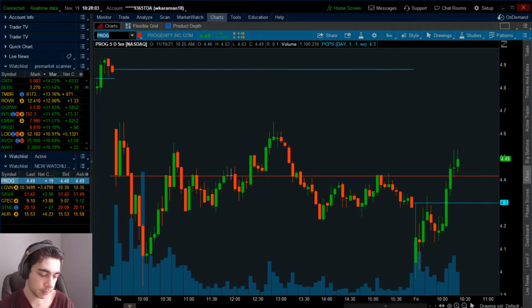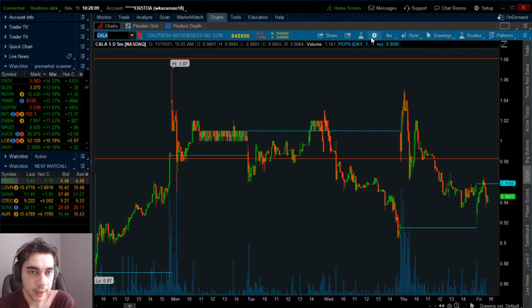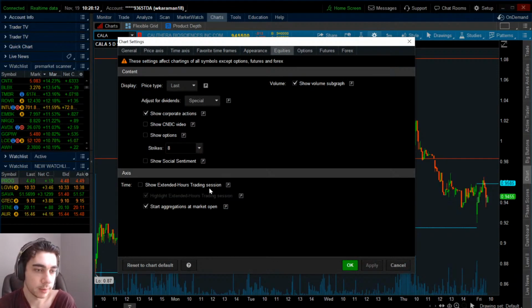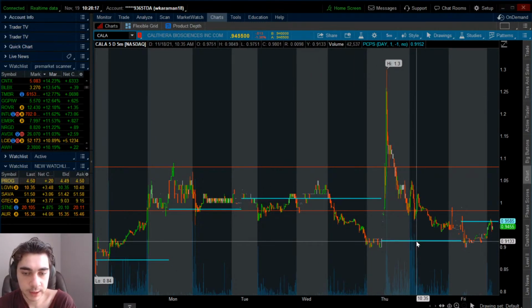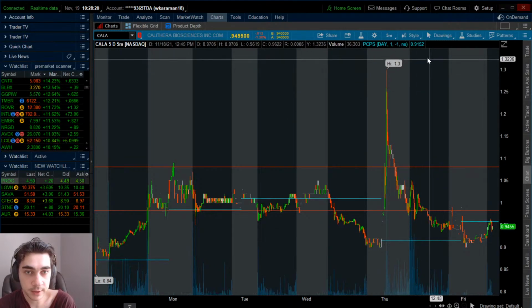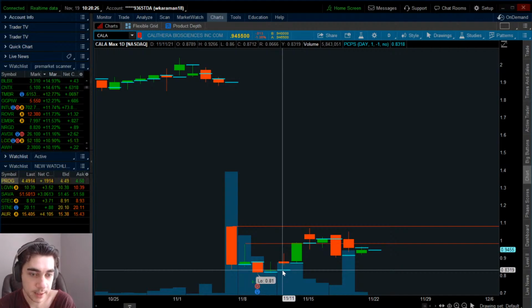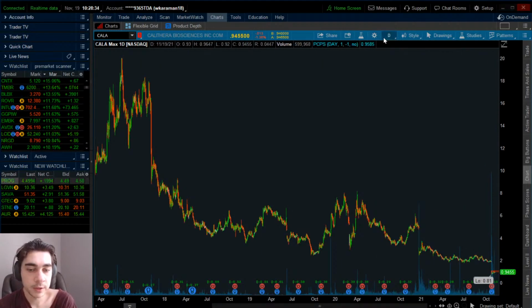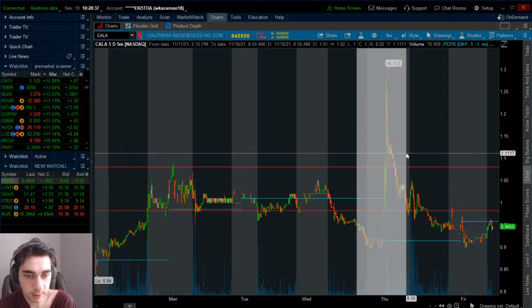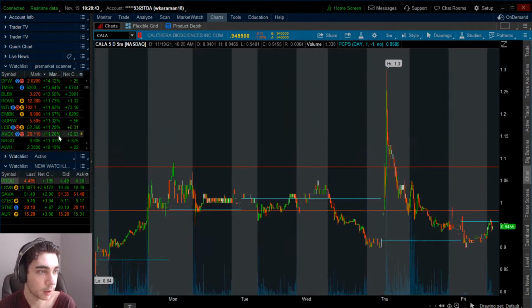So CALA. I already went over this one. It had its move in the pre-market, really early in the pre-market. It went to 130. This really needs to stay above 90 cents. The most I would risk on this is like 83 cents, so basically risking like 10 cents to make 30 cents plus profit per share. It's very unfortunate that we did get the kind of move we were looking for so early in the pre-market, and then it lost its gains really quickly.